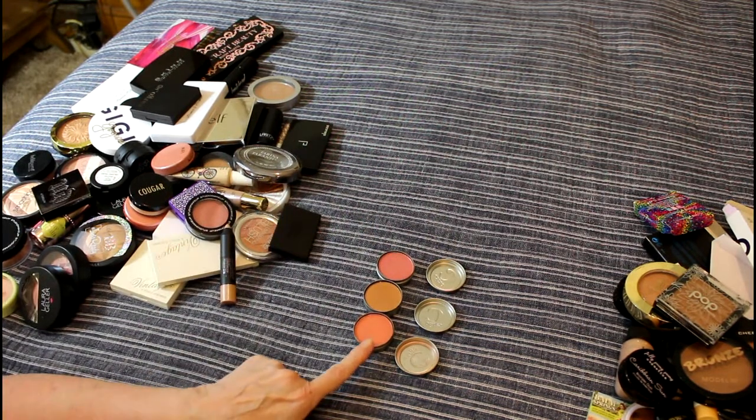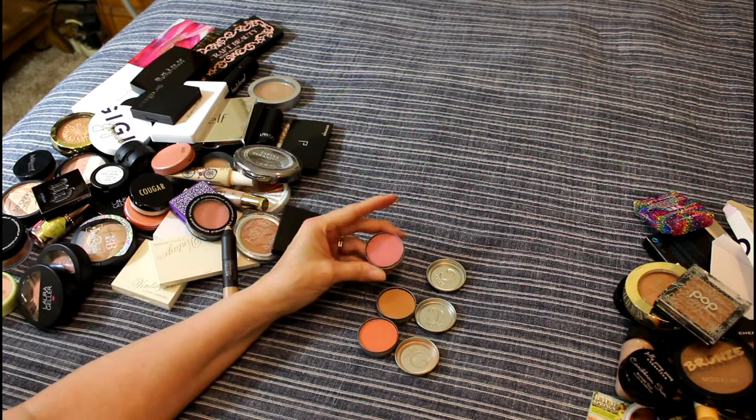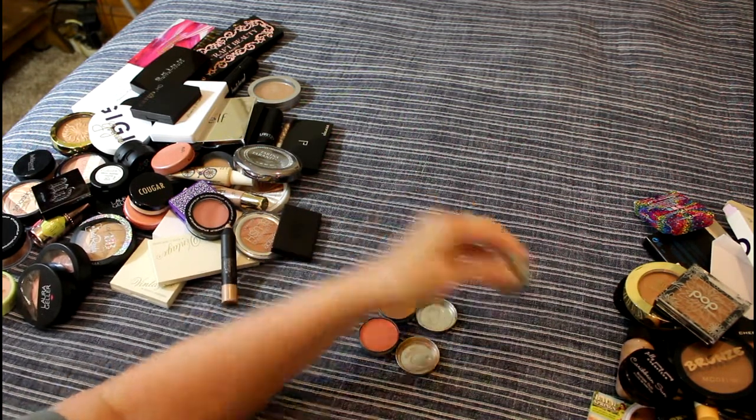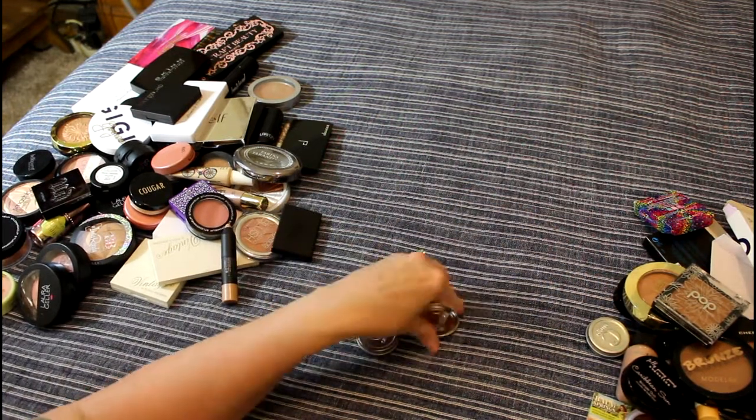I'm pretty sure that I'm going to like this peachy one the best. And this bronzer is a really beautiful color. I'll probably end up giving this one away. Maybe I should just give it away right now. Okay, we'll do that. So I'll keep these two and get rid of that one.